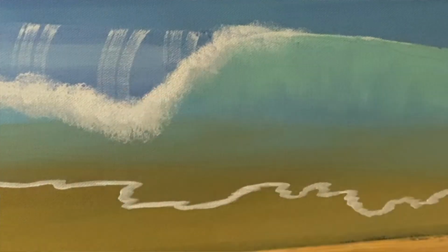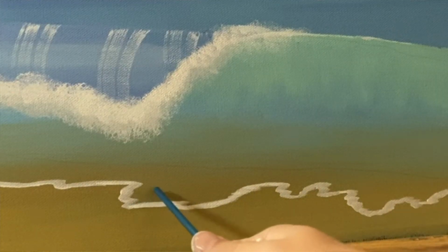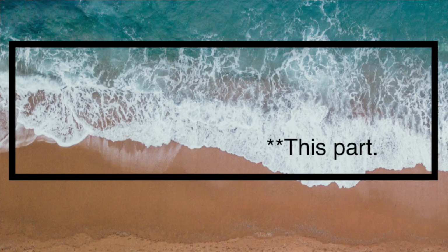Right now, I want you to understand that right behind this white line we just drew is flat, and it doesn't start moving upward into the wave until about here. So this flatter area, we're going to be filling in some of the seafoam area where the seafoam kind of clogs up and becomes like a seafoam blanket right at the shoreline. Reference photo right now so you know exactly what I mean by that.